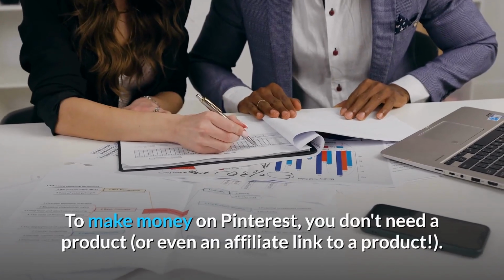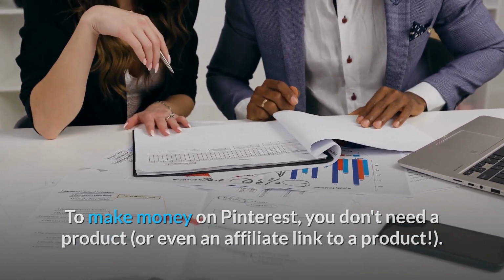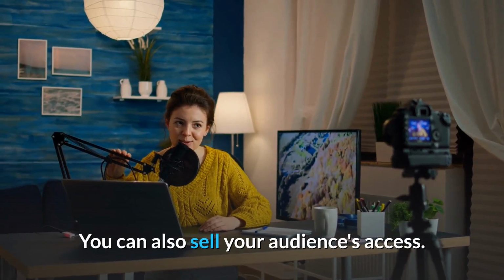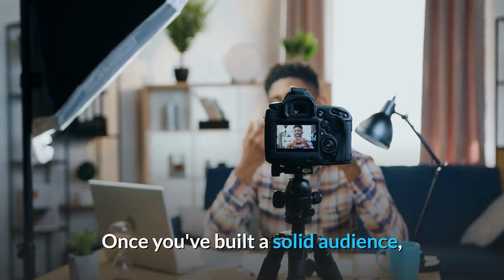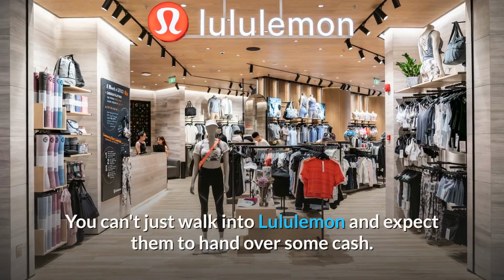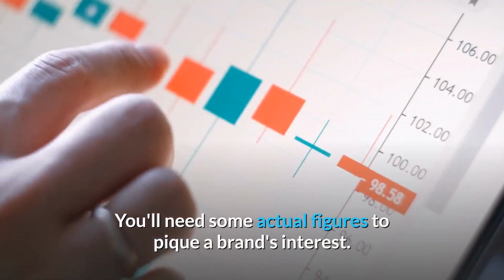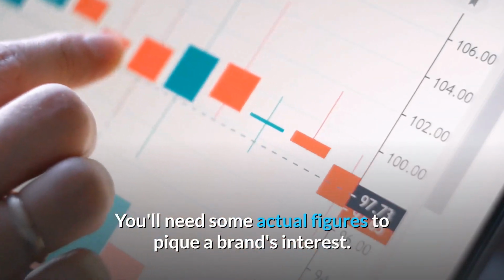Number 3. Partner with a brand. To make money on Pinterest, you don't need a product, or even an affiliate link to a product. You can also sell your audience's access. Once you've built a solid audience, you'll have something valuable that other brands will want. You can't just walk into Lululemon and expect them to hand over some cash. You'll need some actual figures to pique a brand's interest.